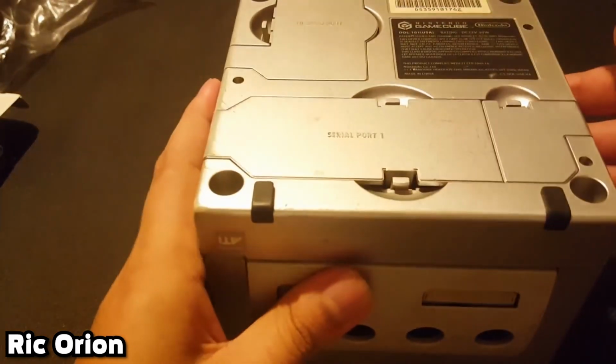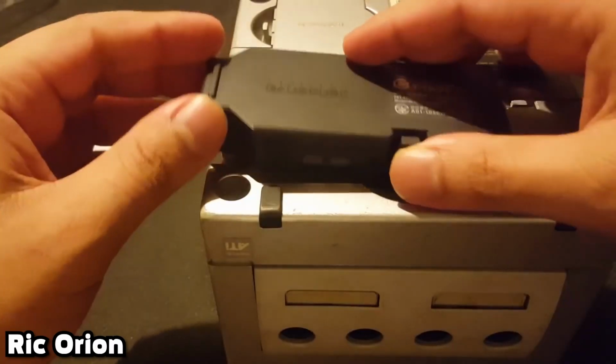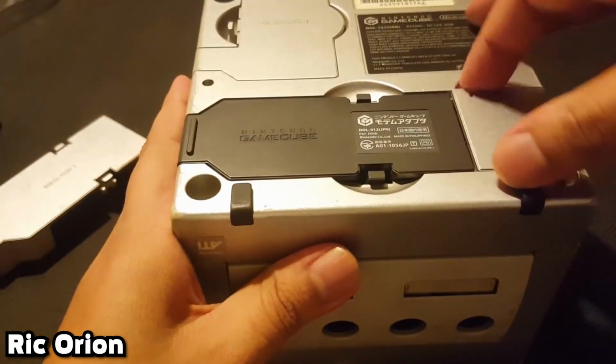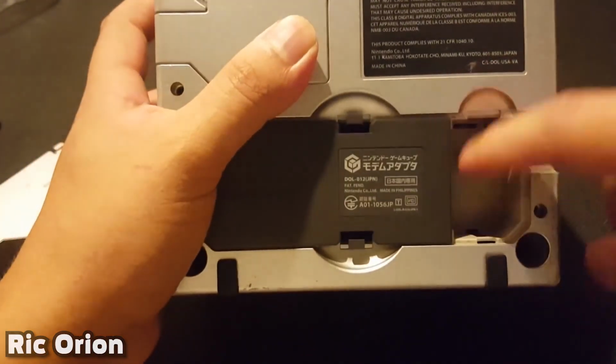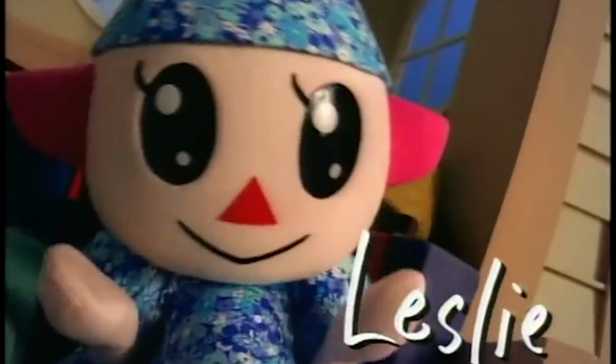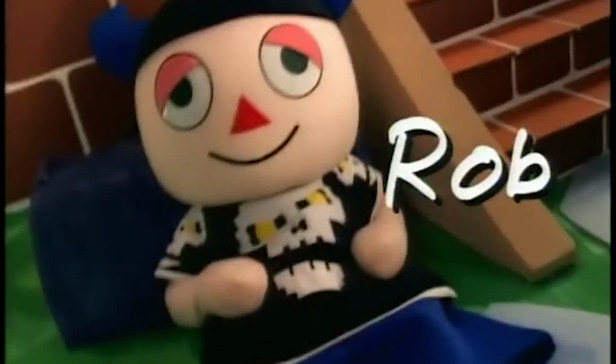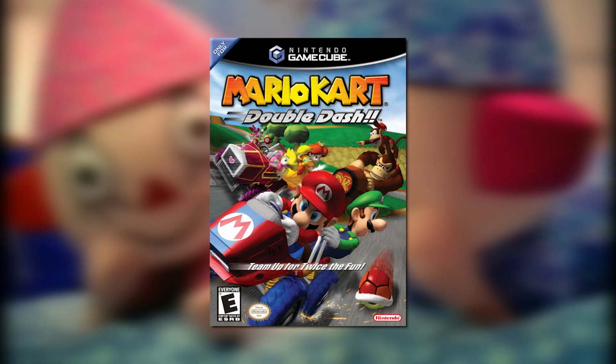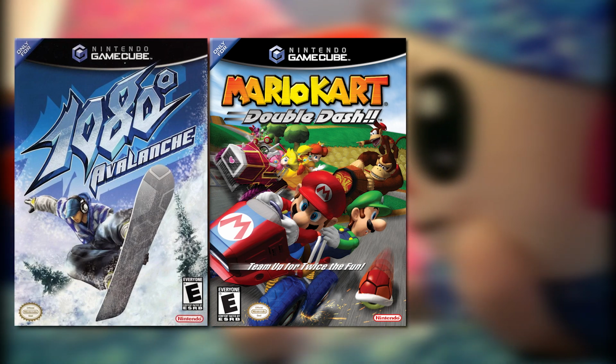The broadband or modem adapter attached into the bottom of the GameCube and allowed for an Ethernet cable to be plugged into its side port, allowing the use of online and LAN connectivity. This thing only worked for like 5 games and basically 2 of them had online functionality. The 3 LAN games being Mario Kart Double Dash, 1080 Degrees Avalanche, and Kirby Air Ride.